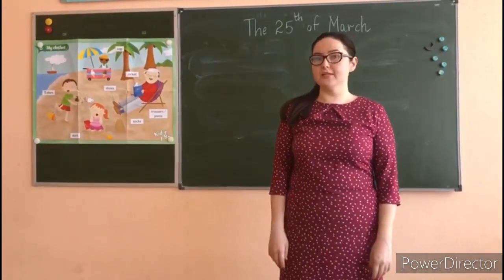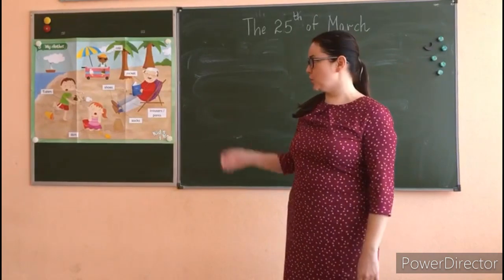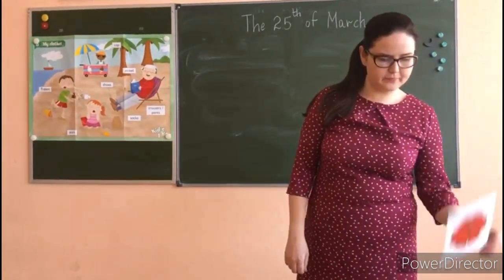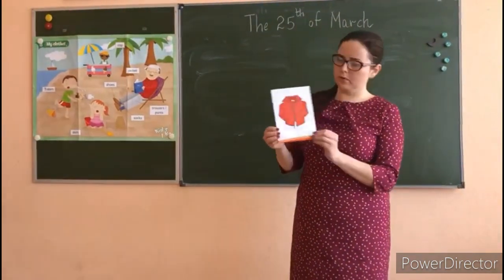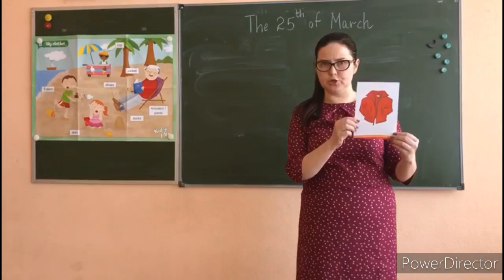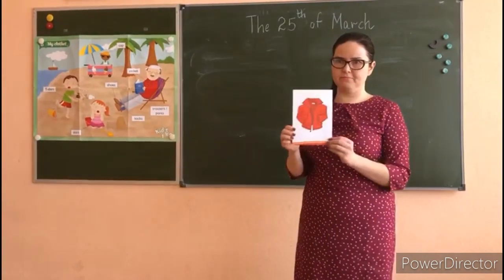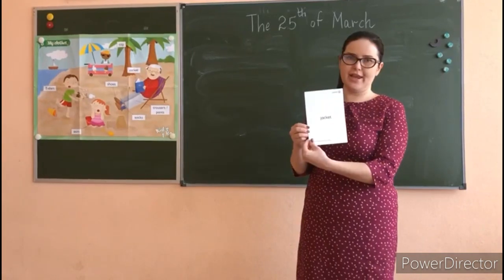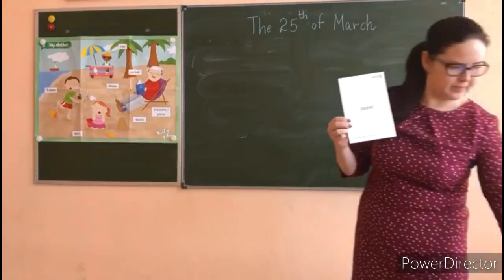Great. Today we continue with our clothes topic and revise some words. Look at this. What is it? Something red. Is it a skirt? No, it isn't. It's a jacket. Very good.